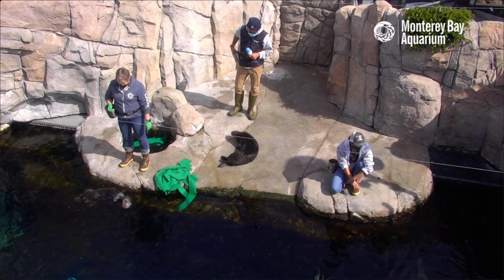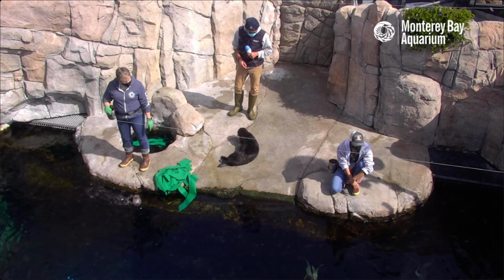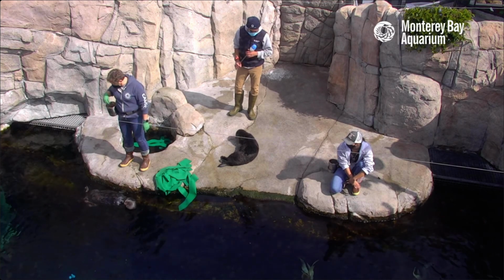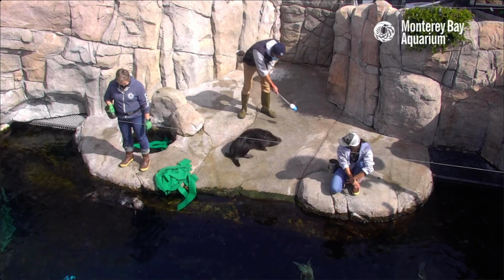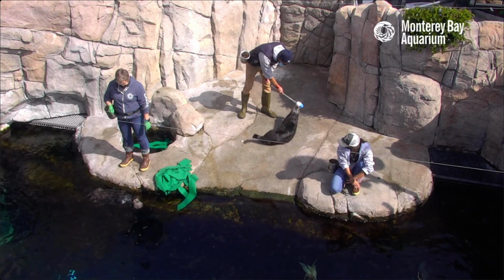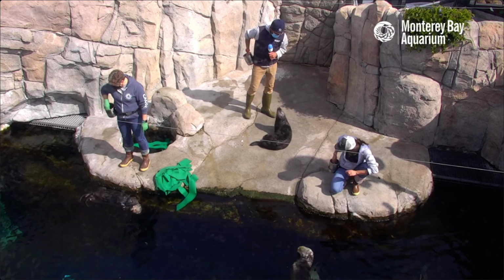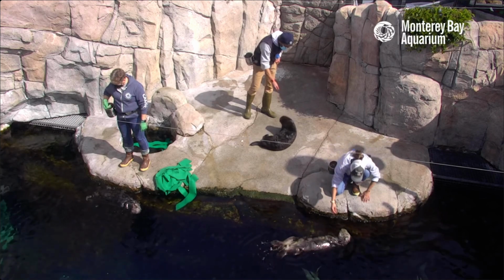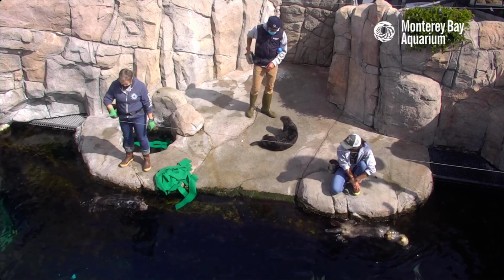Well, no worries, folks. We like to focus on the positive side of positive reinforcement, and our trainers can simply shift gears, asking our girls to do a different behavior that they might be more comfortable with. This is all for the sake of ensuring that our otters are comfortable and safe with their caretakers, as these are wild animals.